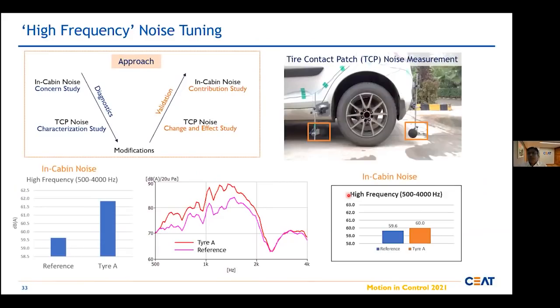So how do we correct this? This is one case study, a real case study. We had an issue: we didn't find a correlation between the test tracks in India and the test tracks of the OEM, which was abroad. So we measured the tire contact patch noise, close proximity measurements at the leading edge and trailing edge, and then we could establish the relationship. So this in-cabin study, tire contact patch noise study, and based on this we did the modification.